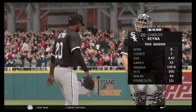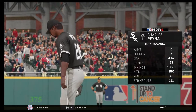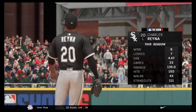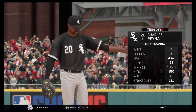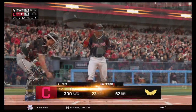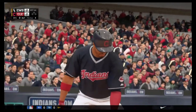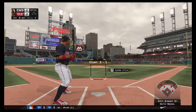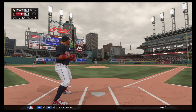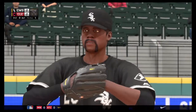Charles Reyna, the southpaw out of the Golden State, gets the call here. EK, what's the word on him? Well, Matty, he's looking to knock down that ERA. You see there, he's into the 4s, looking to have a little better start than what he's been accustomed to. Francisco Lindor will stand in here, 1 for 4 in Sunday's ball game. 3-1 is a fastball, and he can't connect.